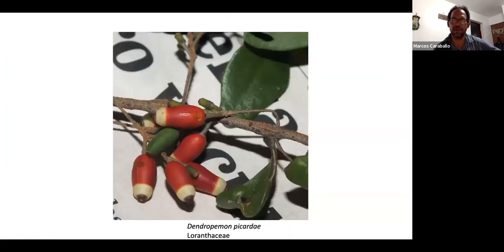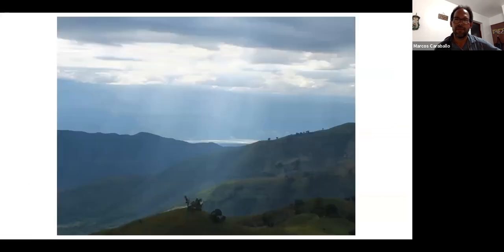And then another one is called Picardy, which in this population has red fruits with a yellow tip, which is very peculiar, growing on avocado trees. And the view is fantastic.